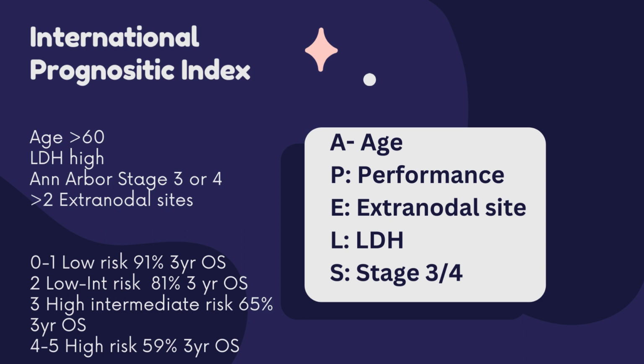Other prognostic factors to take into account would be the bulk of the disease, so if it's more than 7.5 centimeters, or if the patient has double hit cytogenetics, so with MYC and BCL2 translocations, as well as the cell of origin, so if it was germinal center, it's better prognosis than activated B cell. This can be determined on immunohistochemistry as a rough estimate. And in studies, there's been a number of gene expression profiling subcategories of trying to subtype DLBCL. However, it's not clinically used in UK practice outside of clinical trials and research.